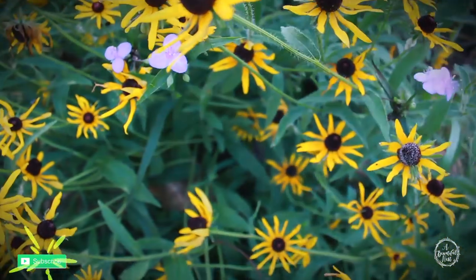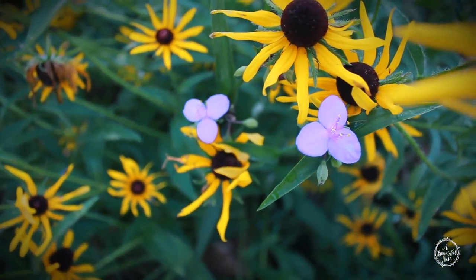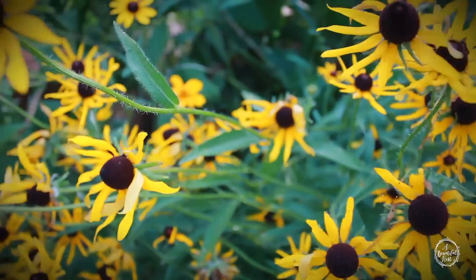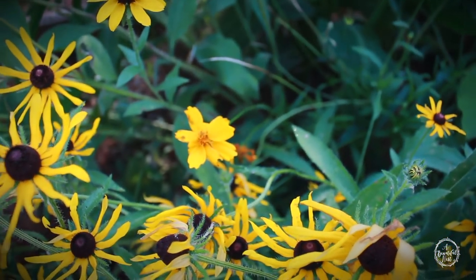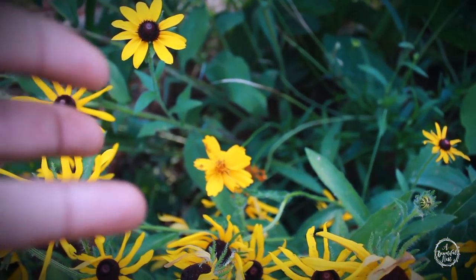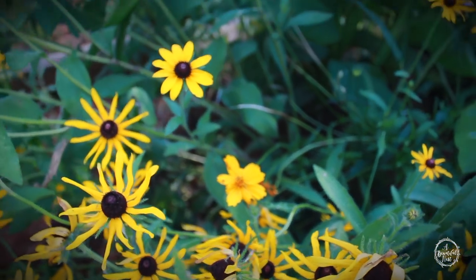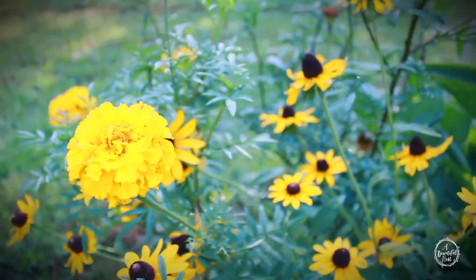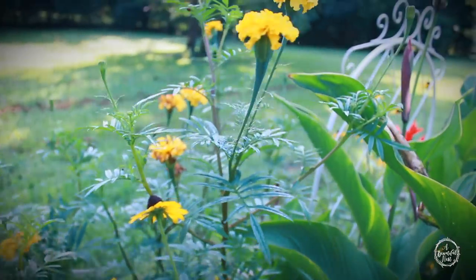And this is, I think, the spiderwort lily. The blue. Let me turn it down so you can see the color. That's the spiderwort lily, I believe. And this beautiful little beauty in there is Coreopsis. And of course we have the giant African marigold.